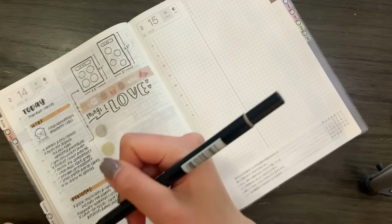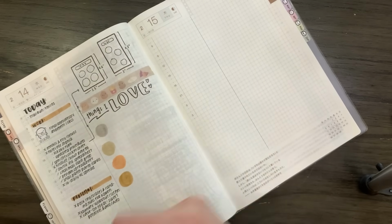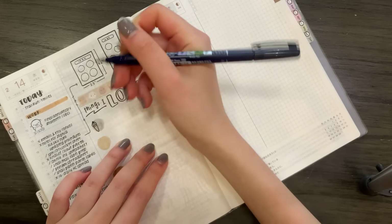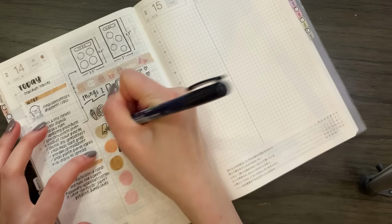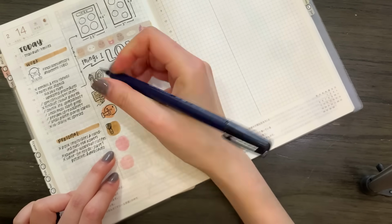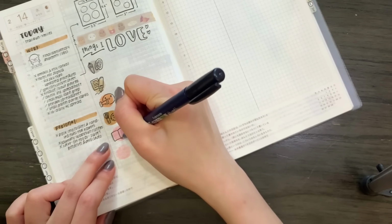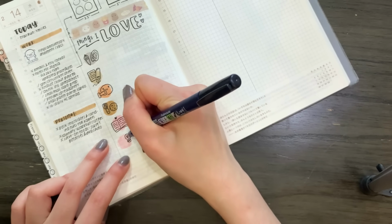Anyways, Wednesday was Valentine's Day, which I completely forgot about. So I just decided to use all of this empty space to write about the things that I love. So what did I write about? I did art, stationery, fitness, cooking and baking, reading, and learning. And I basically just made a little doodle and wrote about why I love each of these things and I guess what purpose it serves for me.